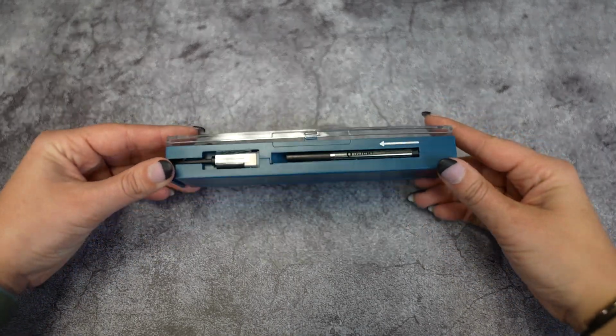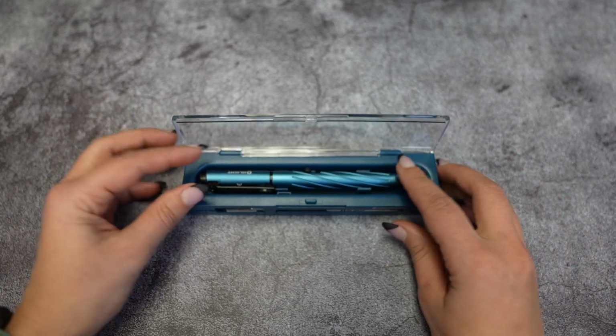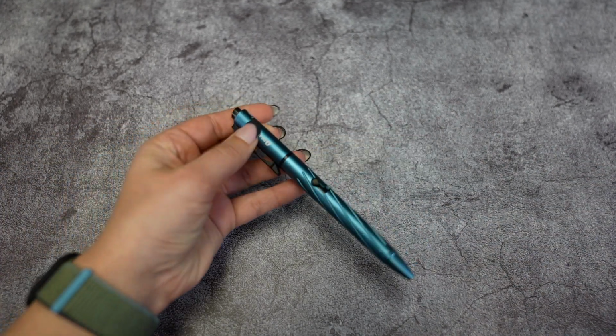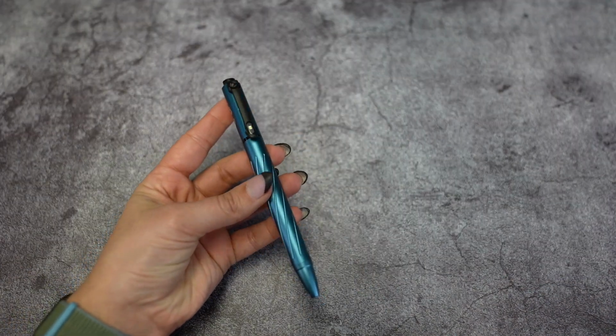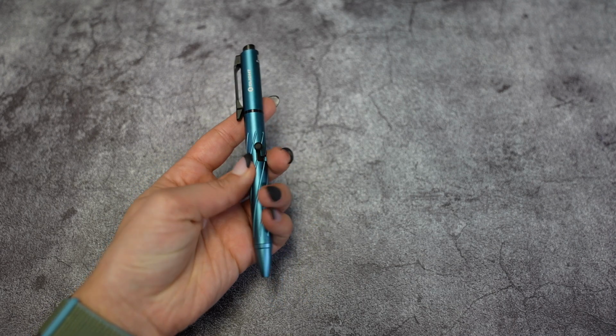Now speaking of pens, for the very first time we have the O-Pen Pro right here in lake blue. It's such a cool color, and we even have the matching case that it comes in right here. It is USB-C rechargeable, and it does come with an extra refill as well. These look really cool. I'm a big fan of the fact that it also has the black clip and black accents on it as well.